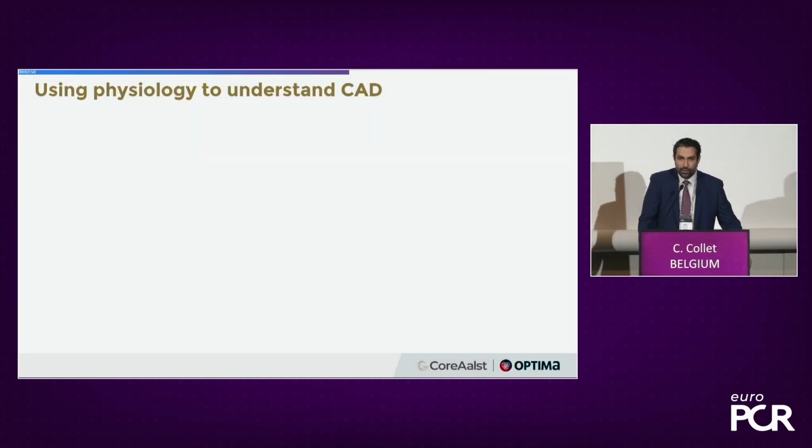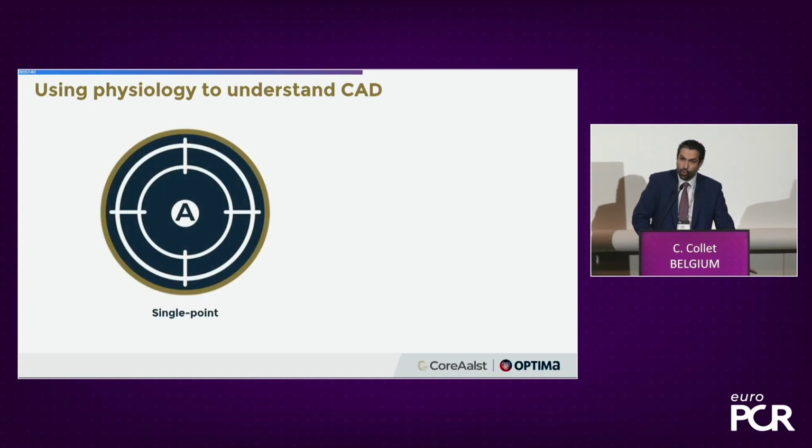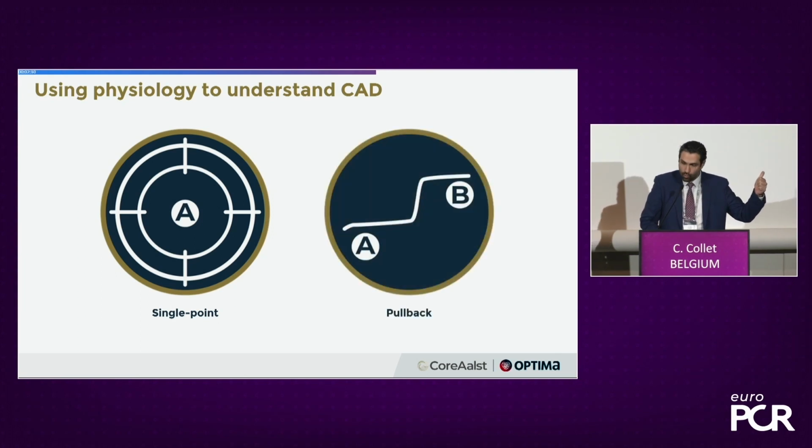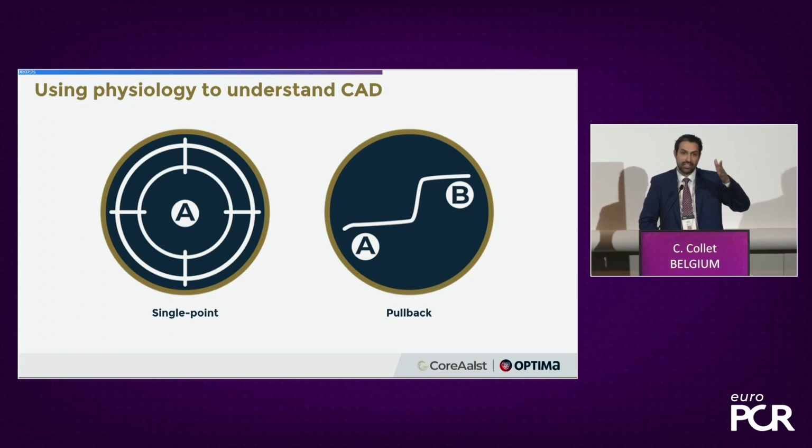But what I would like to spend the next few minutes on is to understand how coronary physiology helps us predict what is going to happen after the PCI. And we're going to use two concepts that have been discussed by the panel before. One, coronary physiology has two steps. The first one is the measurement of the single distal point, and the second one, the use of a pullback. A single distal point without a pullback is half of the job.